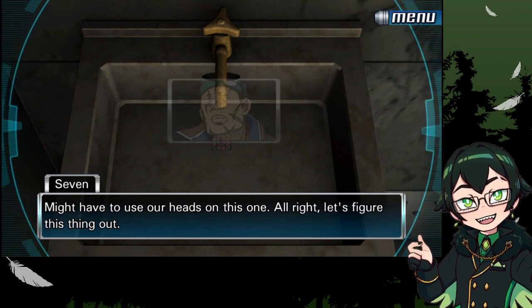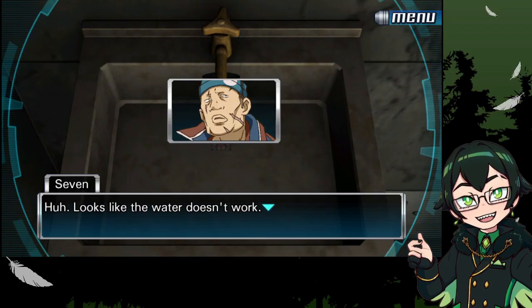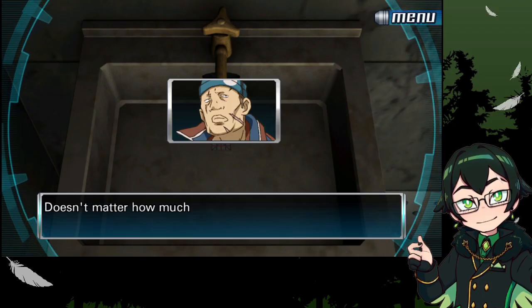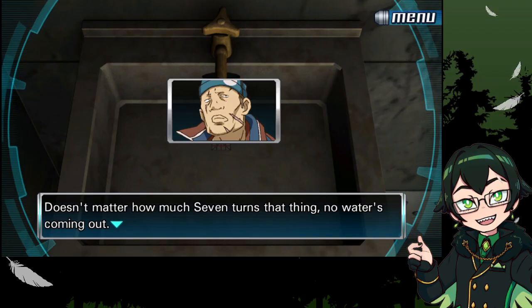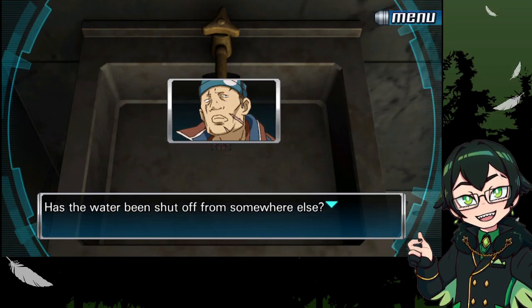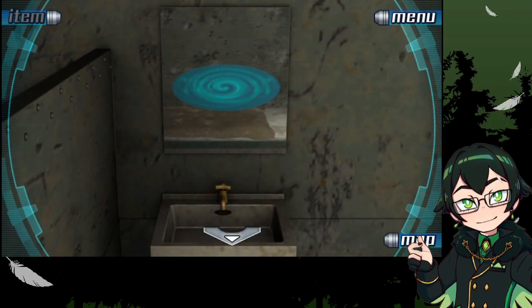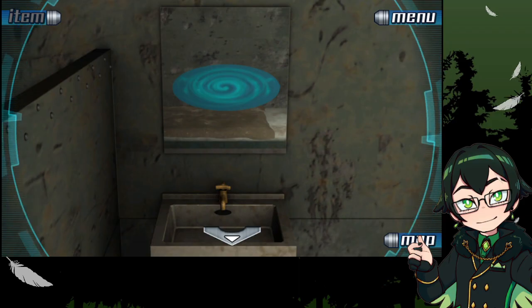Alright, let's figure this thing out. If we fill it with water. Oh, looks like the water doesn't work. Doesn't matter how much Seven turns that thing, no water's coming out. Has the water been shut off from somewhere else? Okay, I guess we'll maybe have to figure out how to turn that water on.